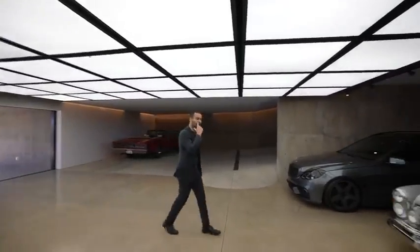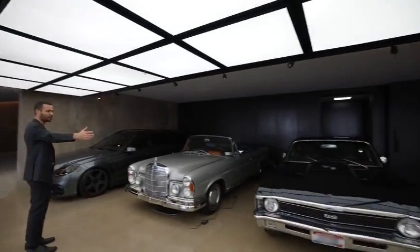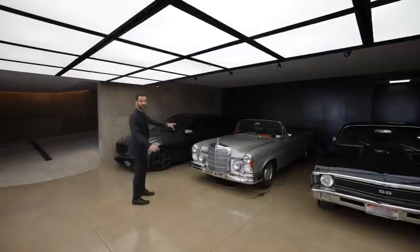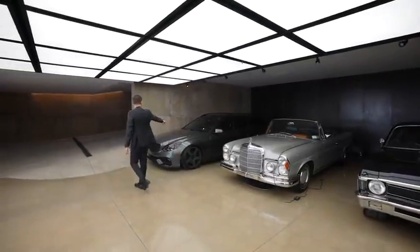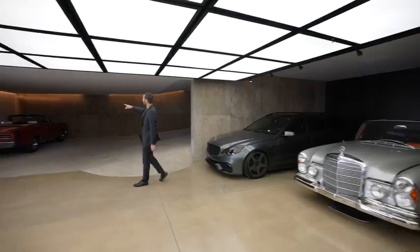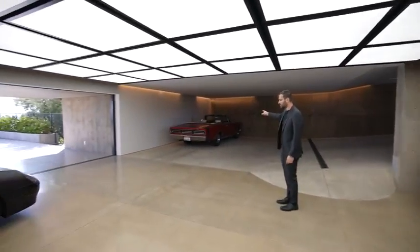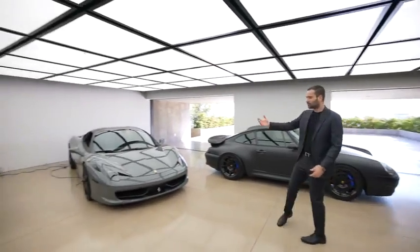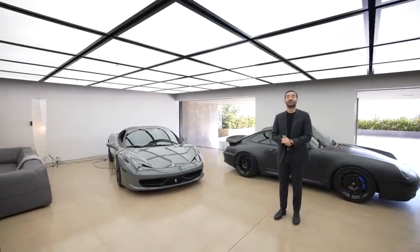Let's do a quick rundown. We got a Chevy Camaro, I believe SS. I could be wrong on these cars. Mercedes 250 SE, I like this thing a lot. We got an E-Class station wagon. I believe that's a Dodge Challenger, Porsche, and a Ferrari 458. Nice selection. Nice selection. There we go.